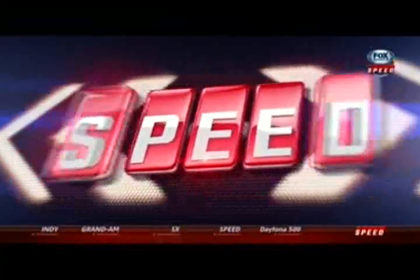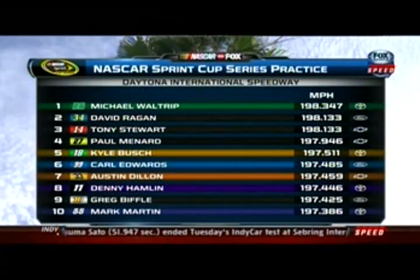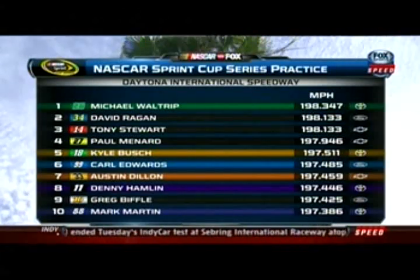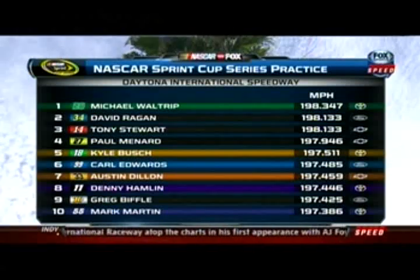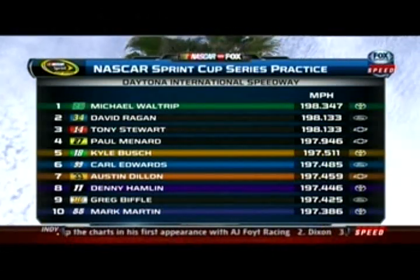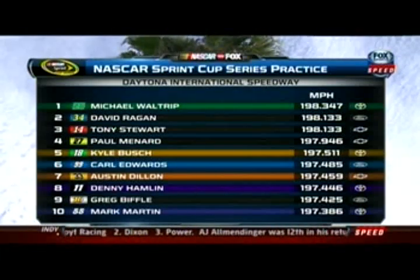And gentlemen, let's look who's fast. Should come as no surprise, a two-time Daytona 500 winner, Mikey Waltrip's on top of the chart. I am surprised a little bit he's the fastest. Yeah, I am too. I look at him, David Reagan, and these are some of the fastest speeds, correct me if I'm wrong, that we've seen all week long. All week long. Down here, it's a lot hotter, and as Jeff said, a lot slicker.